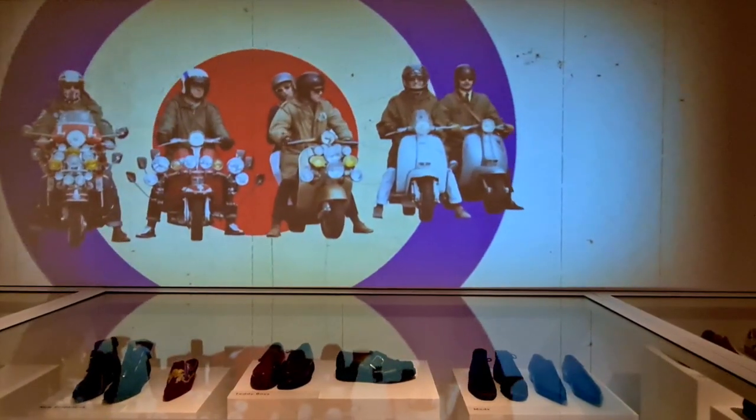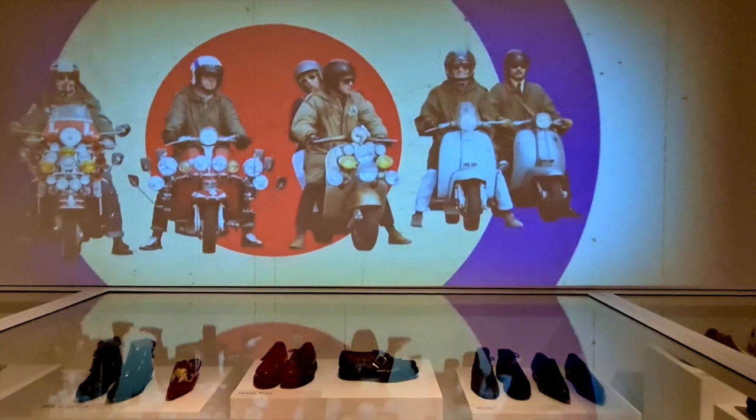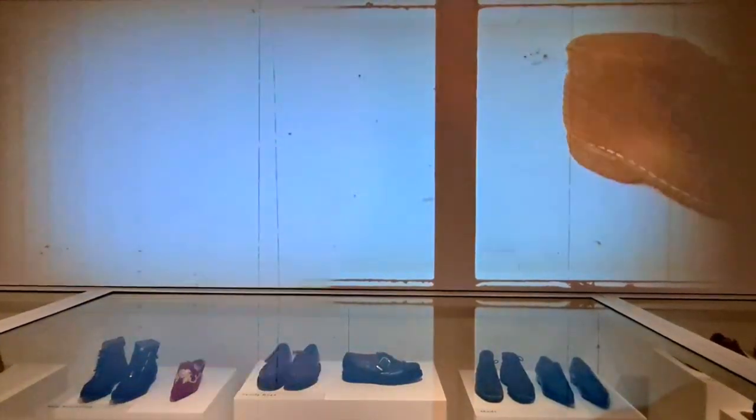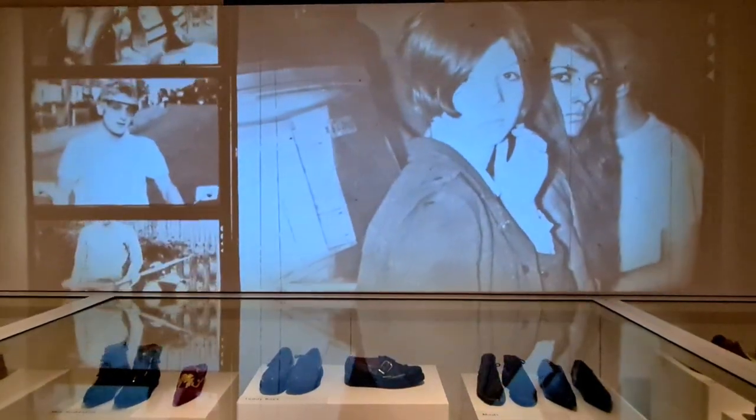The shoes that I've designed, once they leave you, then somebody else has to do what they do, and they come to life in whatever way the wearer wears them. They become their own things.